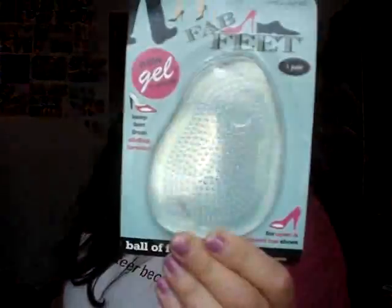Next, I have this really random gel cushion feet thingy. I purchased this from Target for $5. The reason I have it in my purse is because all my high heels are back home, and two weekends ago when I was back home, I wanted to use this and I totally forgot it at my dorm, so I brought it with me so that I have it when I do need to use it. And then I just have some random paper, like song notes and other papers, notes, receipts, everything.